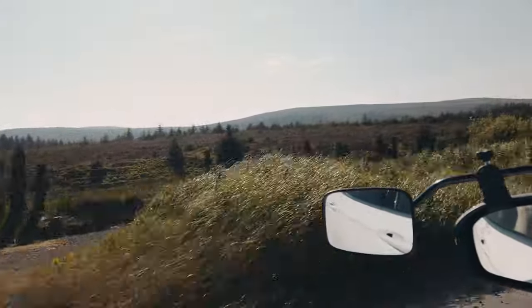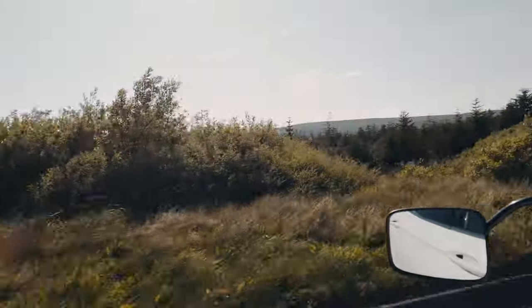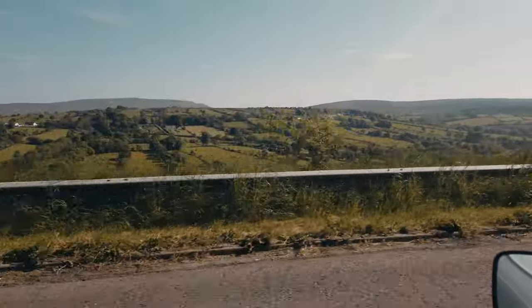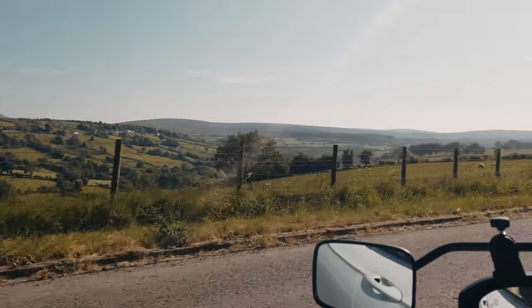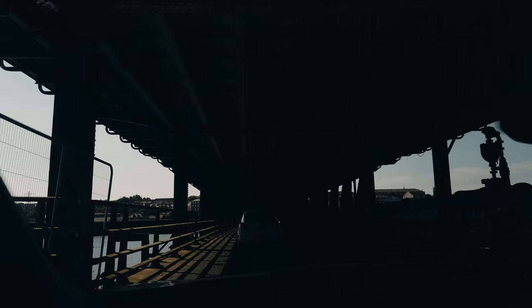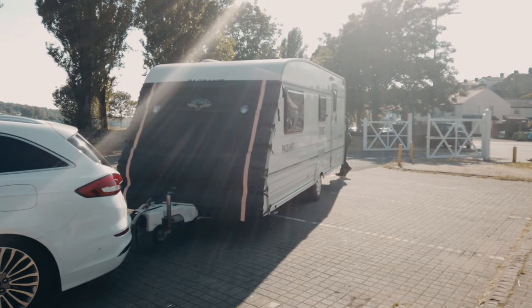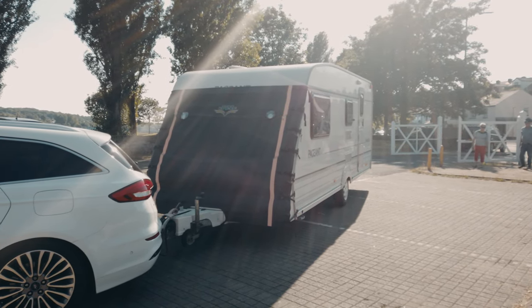We were setting out for our next adventure, this time to Donegal along the Wild Atlantic Way. It was smooth sailing up until a point, until we heard noise coming out of our caravan. We did a few checks around the caravan until we found the source of the problem. It was a loose jockey wheel.